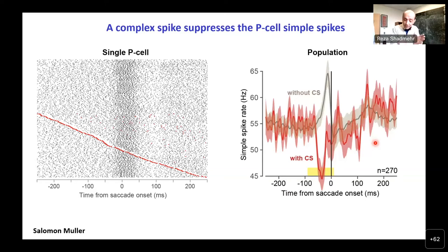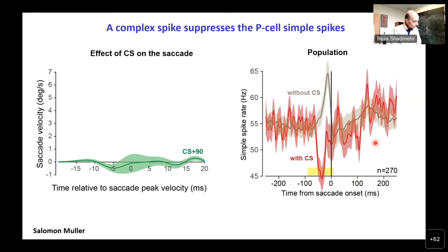Now, we have a coordinate system, right? We have the direction of preferred error, CS on, and we can imagine CS plus 90. So that's an orthogonal coordinate system. We can project our saccades to this coordinate system and ask, what's the difference between a trial when there was no complex spike and one when there was a complex spike? And remarkably, what we see is that the eye gets pushed in direction CS on when there is a single complex spike in a Purkinje cell.